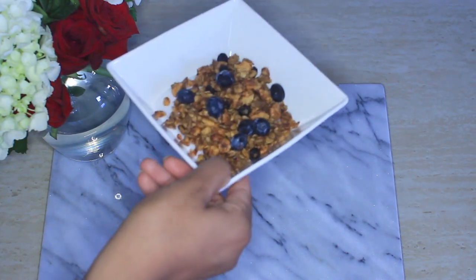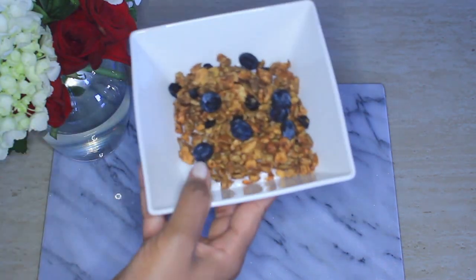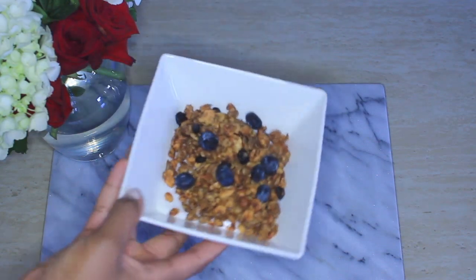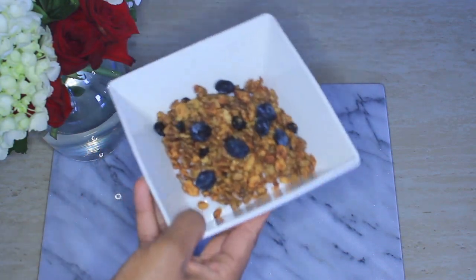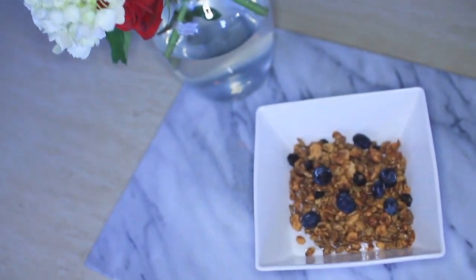And I added some fresh blueberries that I had on top, and I recommend just adding some type of blueberries or blackberries or raspberries, full of antioxidants, so great for your skin, and they kill free radicals in your body.